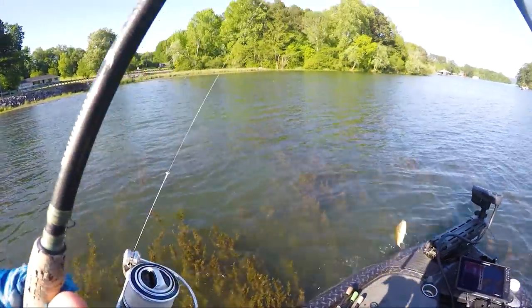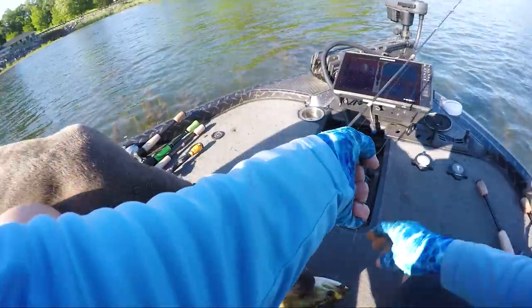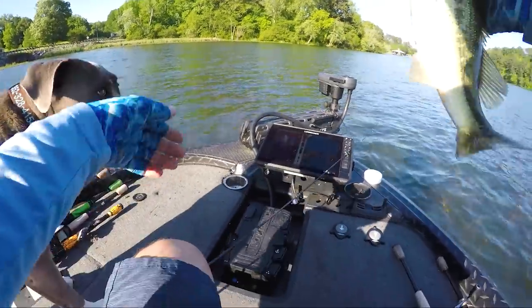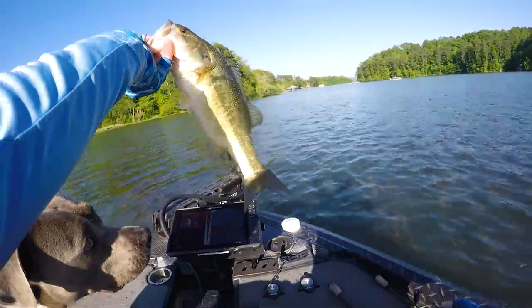Should we take the risk and... Oh, she kicked my worms out, goof. Guys, we're not catching giants, but... Oh, see how he's peeing? He's peeing on Goose. Sorry, Goose. You just got peed on by a fish. You deserve that for all the licking you do.